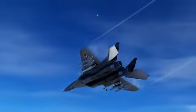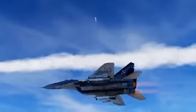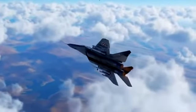The MiG-29 should not be underestimated and deserves a lot of respect in the merge. In the right hands, it is a formidable aircraft with outstanding flight characteristics and a deadly arsenal at its disposal for close-in dogfighting.